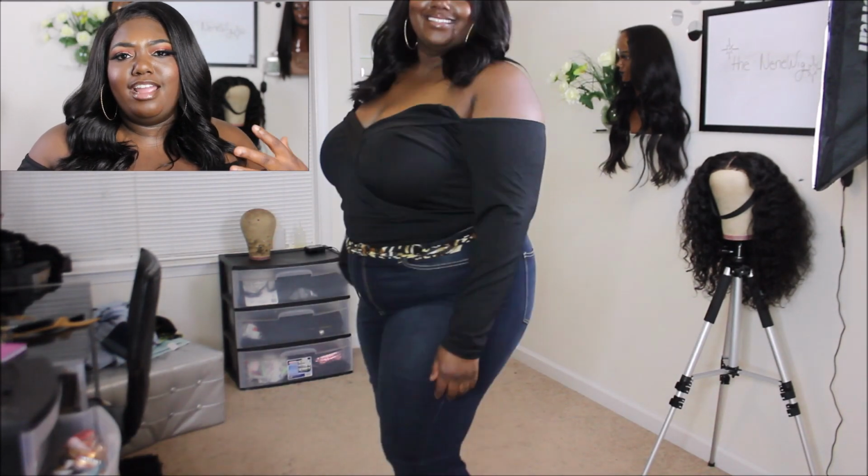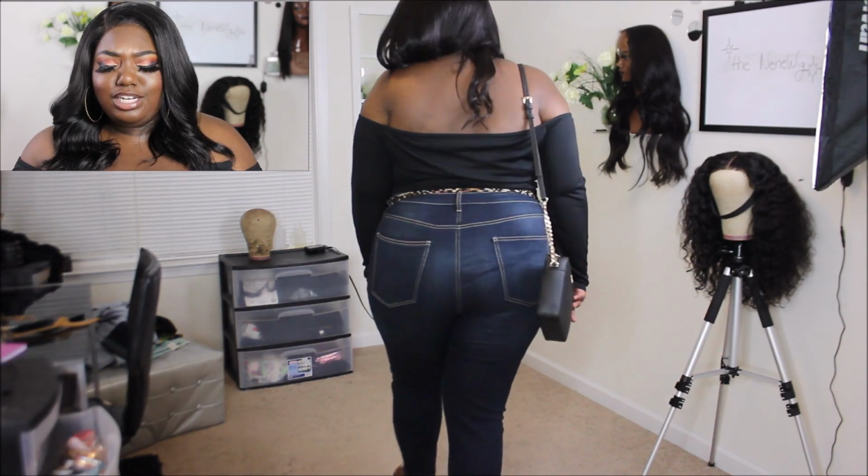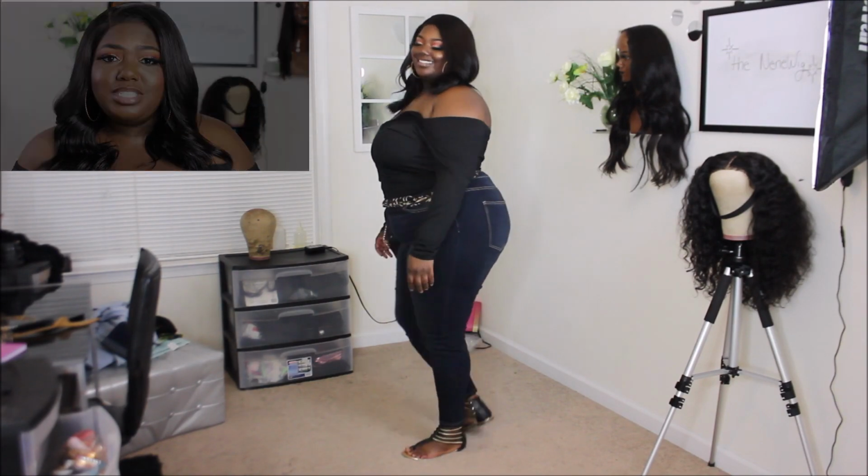So I really like the pairing of this look. I think the short hair, the off the shoulder onesie, the little belt to go around the waist, I thought that was cute. So y'all, those are all three of my looks. Which one do you think that I should go with? Should I go with the all black jumpsuit with the curly hair? Should I go with the long flowy skirt with the bone straight hair? Or should I go with the off the shoulder onesie with the short hair?